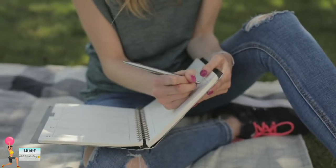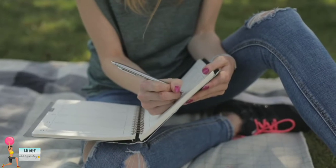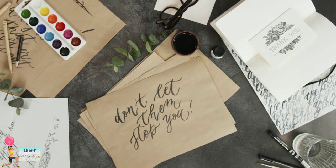Do you know that using a journal or daily planner not only helps you to organize your routine, but also has some major health benefits? That's why I have decided to share those benefits so that you get that push to make your own planner.